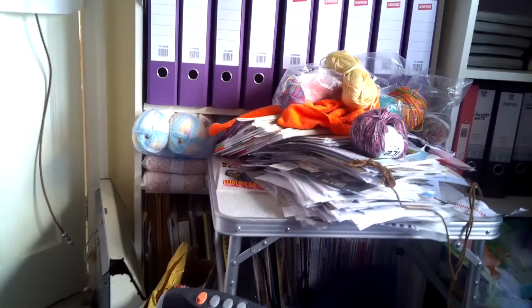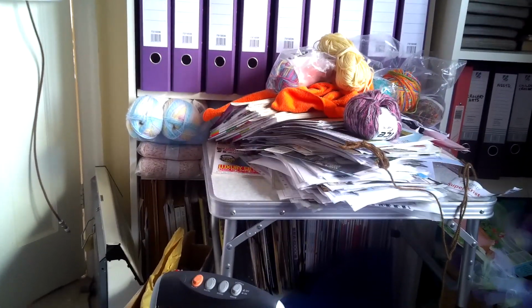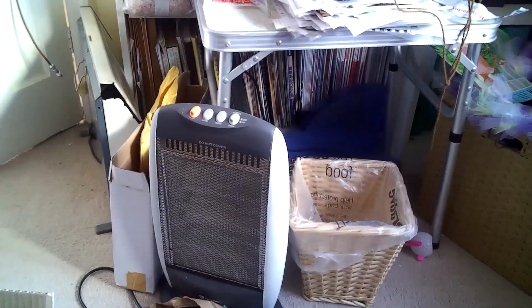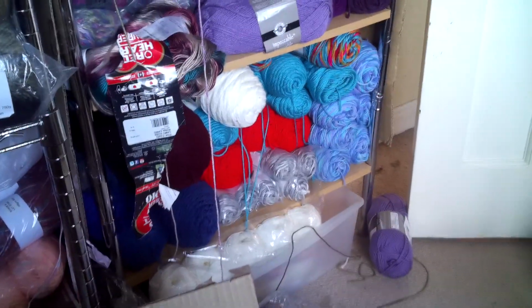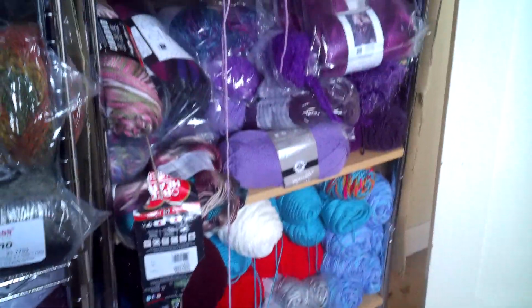Behind the table is a shelf full of baby stuff which you can't actually see. And I've got my heater and all things that haven't yet been tidied up. So that's about it really for my local wool shop. As you can see, this is the American. You can probably recognise it better than I can.